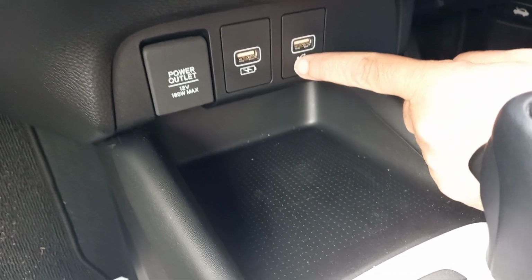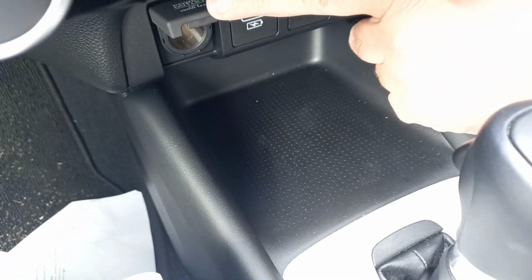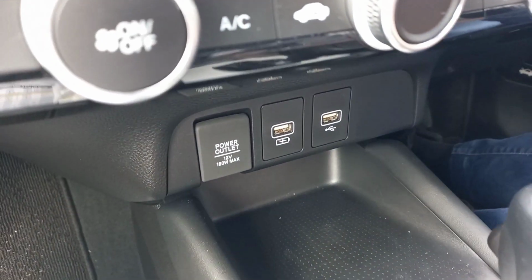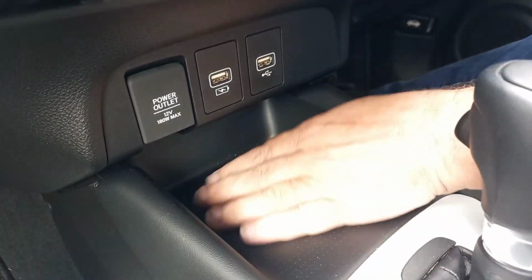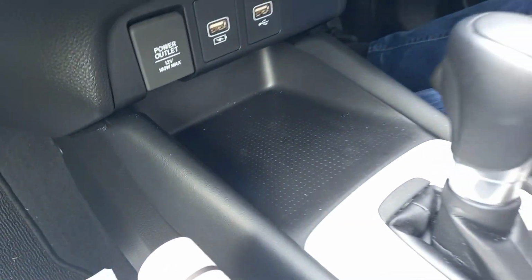Below, this is nice over here. You've got two USBs and a 12-volt socket right here in front. Useful, nice to have. And a space for your phone over there that does have a little bit of a rough surface to hold it in place.